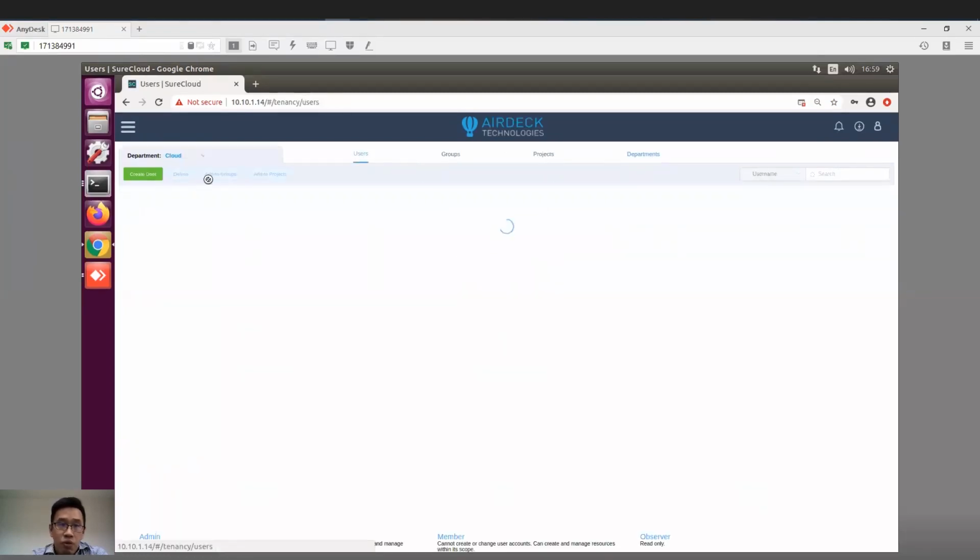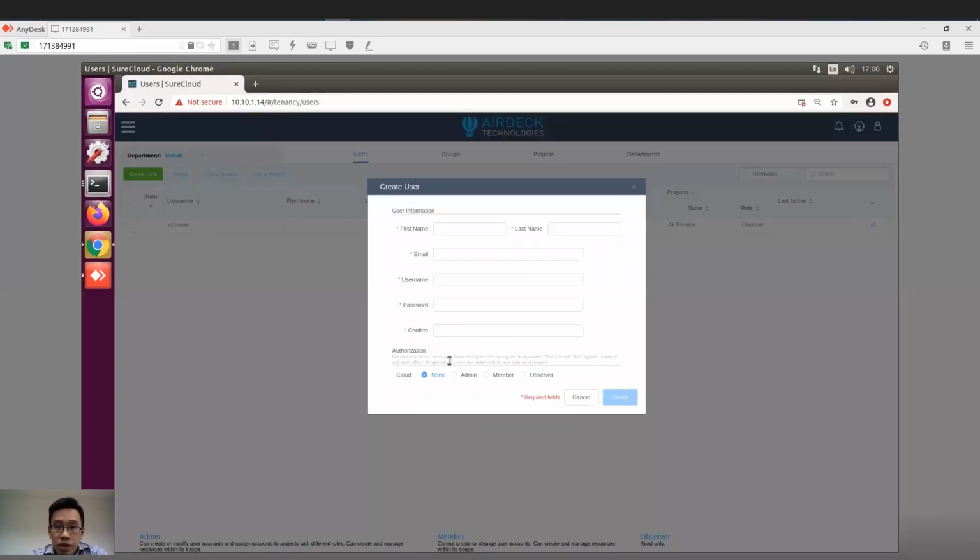For users, we have granular user privileges. When you create a user, you can assign different types of user roles, for example, admin, member, or observer. An admin user is able to change configuration. A member can use the resources. The observer will only be able to look at and monitor the utilization and look at the different settings, etc. They will not be able to do anything that physically changes the settings or the environment.